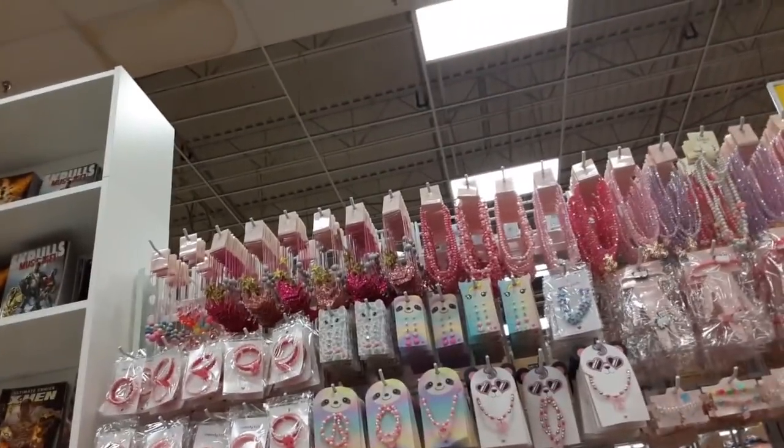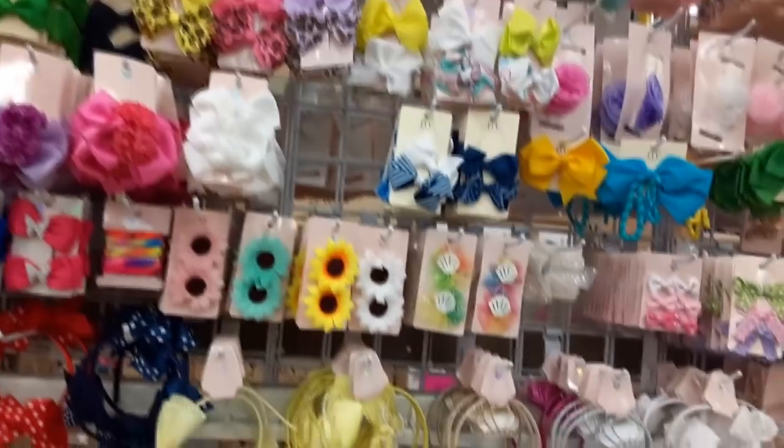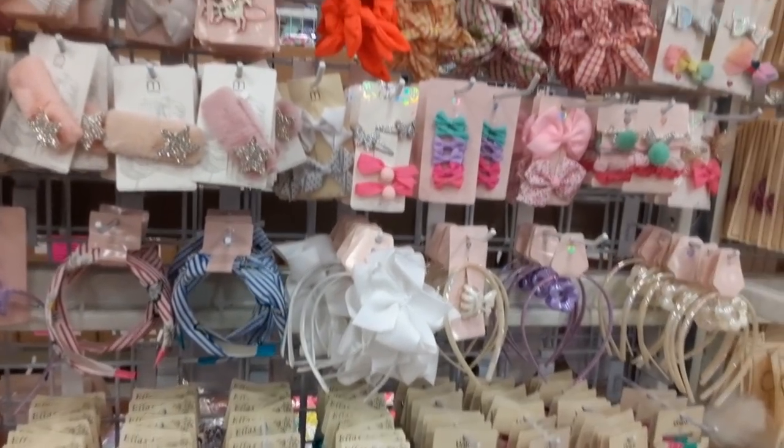So, over here is younger girls' bracelets and necklaces. They have some really cute stuff. I didn't end up getting any of these this time, but I might want to go back. They're really cute. There's a bunch of bows and hairbands and barrettes and headbands. They have these really cute clips right there. I should have got those. Those stars on them. Super cute.